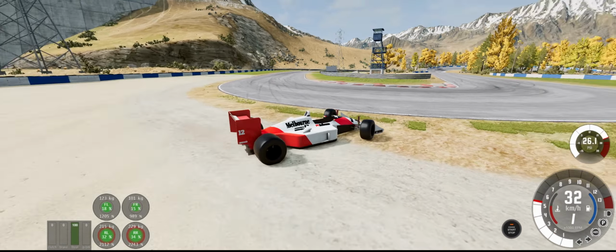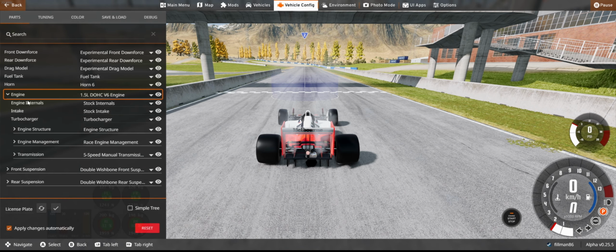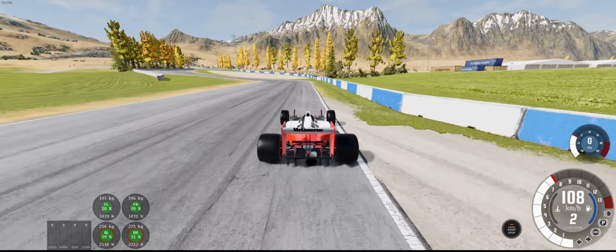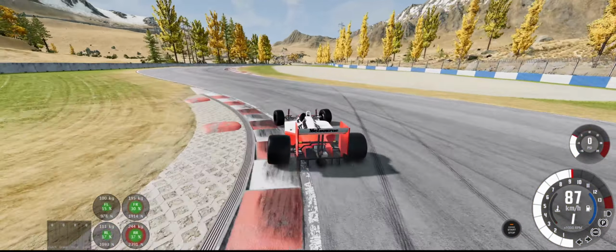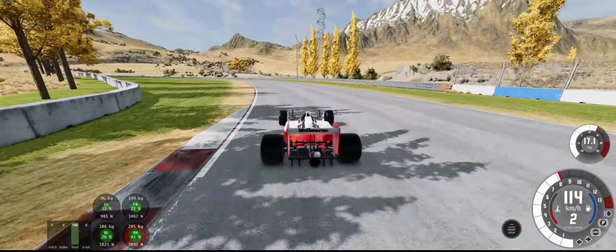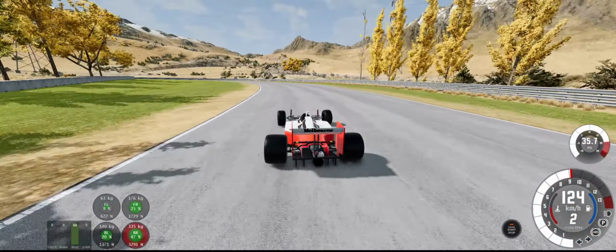Nice. So, it's already overheating. If we go with stronger internals, ultra heavy duty internals, let's see how that does. I don't think that's fixable here. What we'd have to do is go with a larger amount of coolant in the engine or increase the coolant radiation area. Oh, turn. We probably also could go for a little bit of extra oil cooling as well.